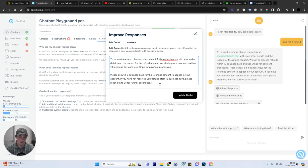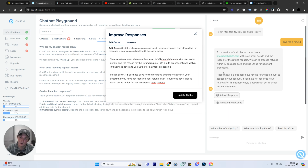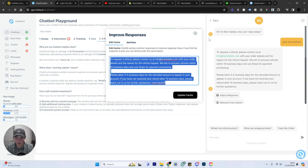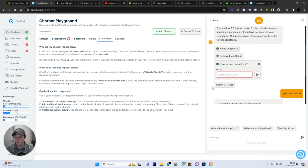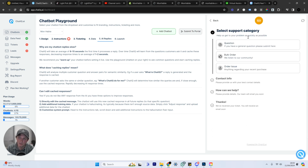So what we can do is at the end of the sentence, if we include this phrase, sorry, I can't spell, CMD for command, handoff, and I will make this easier within the software, and we update this. We're now updating the custom memory of the chatbot, so now it will know next time we ask this question to use this response, it will know to actually include that. And what that's done is it's given us a button at the bottom for submitting a support ticket. If we click that, it's going to take us to the support ticketing section, and we can actually now gather support tickets from our customers.